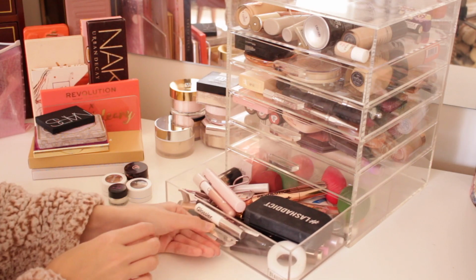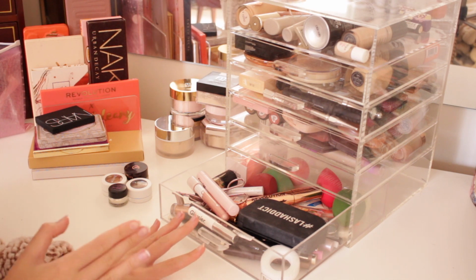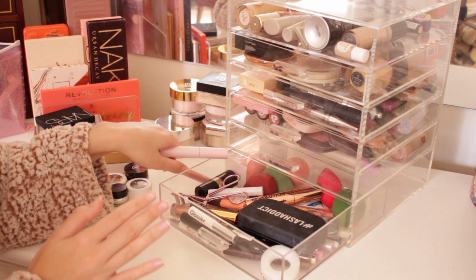Right, this last drawer is basically a lot of stuff. It's a mix of eyeshadow parts, stuff for the eyes, eyebrows, so I'm just going to get all this out.